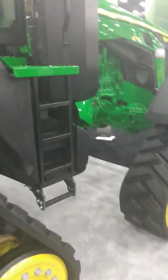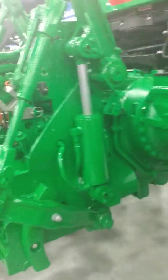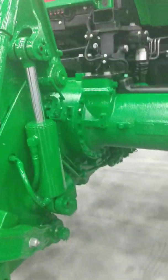And here we have a new 8RX tractor, which is going to be released sometime this year, but as far as I know, it has not been officially released just yet.